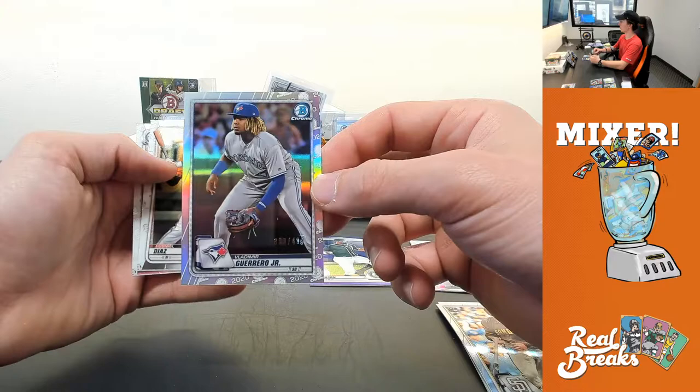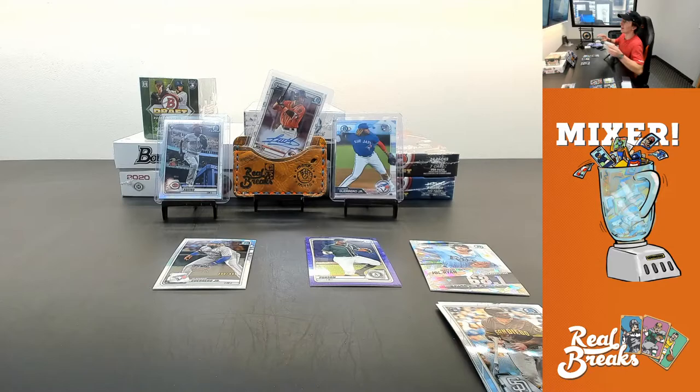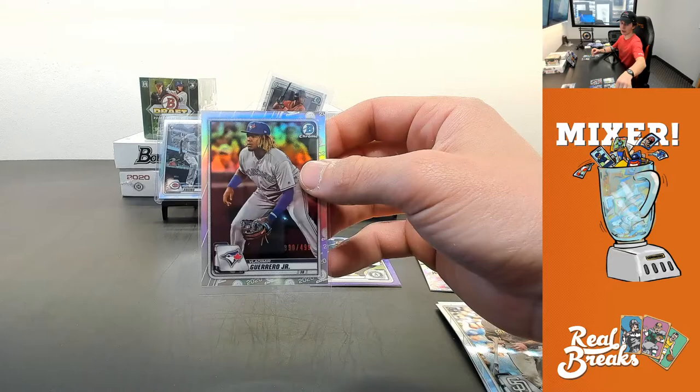Here we go, Vladimir Guerrero Jr. Refractor out of $4.99. Chris getting some Blue Jays, some Vladdy love in both 19 and 20 Chrome.